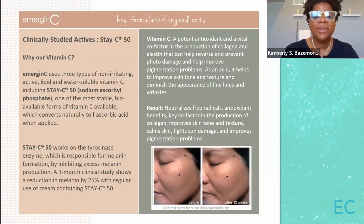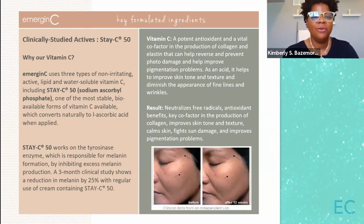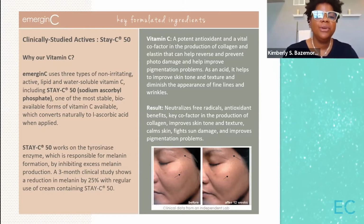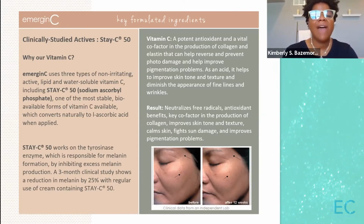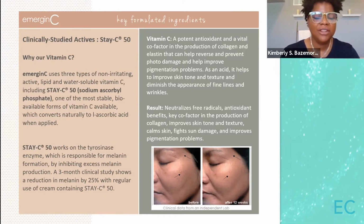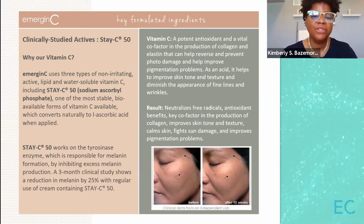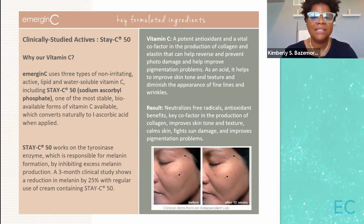One of the key things that we have with EmerginC is our vitamin C is what we're known for. And with EmerginC, we use 3 types of active lipid and water-soluble vitamin C. And one of them includes our Stacy 50, which is our form of sodium ascorbyl phosphate, which you can find in our vitamin C serum.